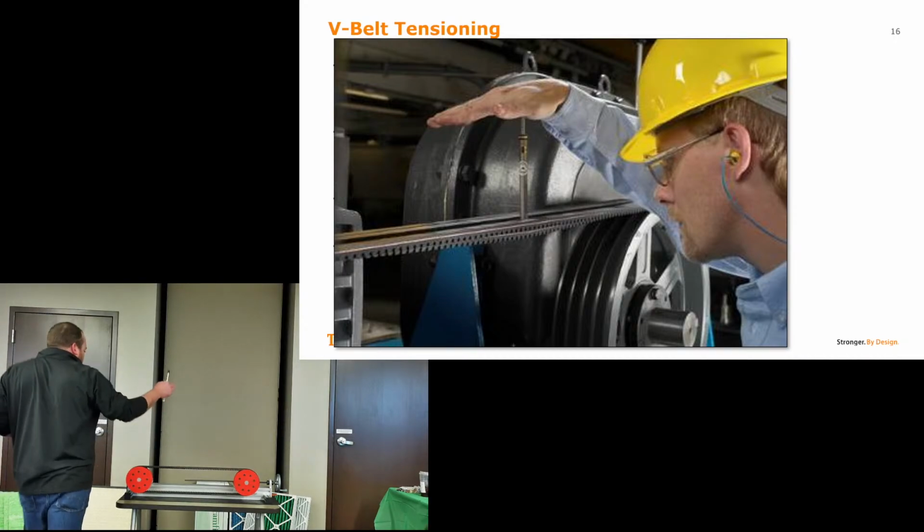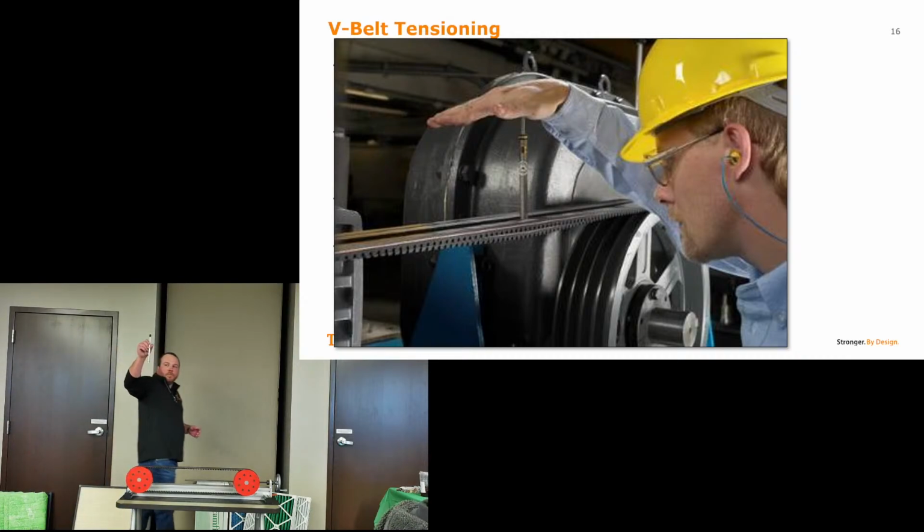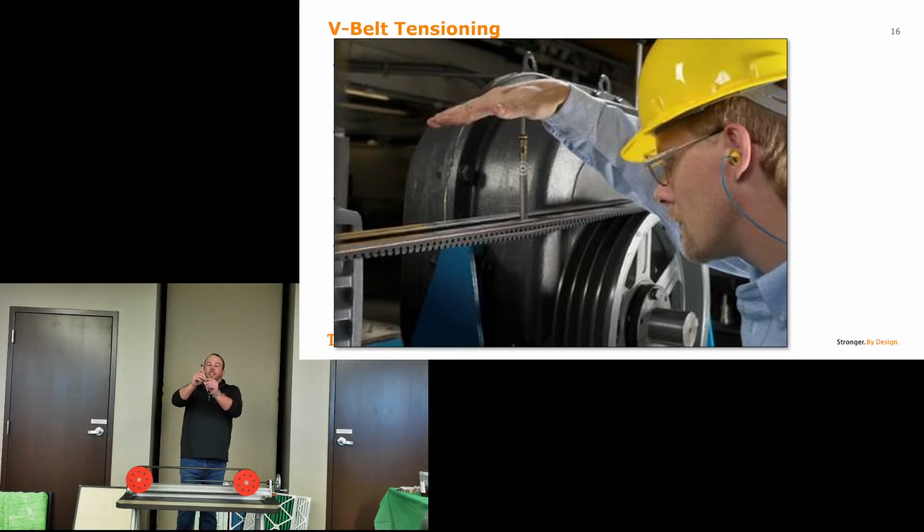All right, so I'm in between the second and third dot, and I've leveled out this top O-ring to 0. And then I'm going to simply put this in the middle of my belt, use my palm, and push down on this tensioner until I have deflected the belt I'm trying to tension this much, right?